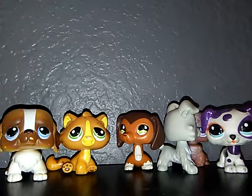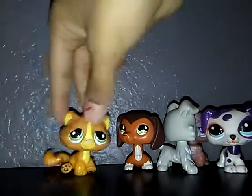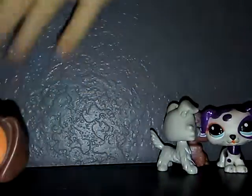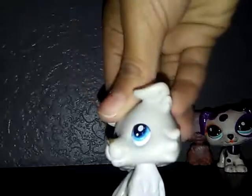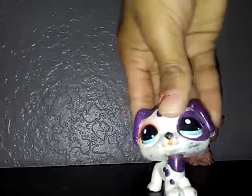Okay, so let's show you all my LPS. First I got this Saint Bernard. Then I got this Tabby Cat. Then I get this Savannah. And then I get this LPS Collie and LPS Poodle. And also I got this dirty glittery LPS. And then I got this Chow Chow or something. So yeah, let's do them again.